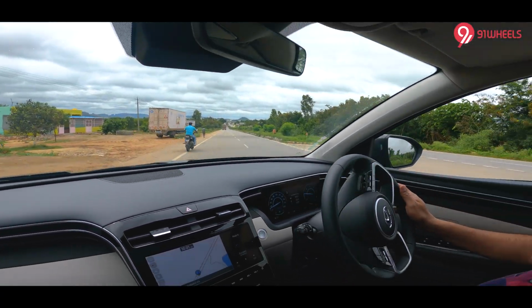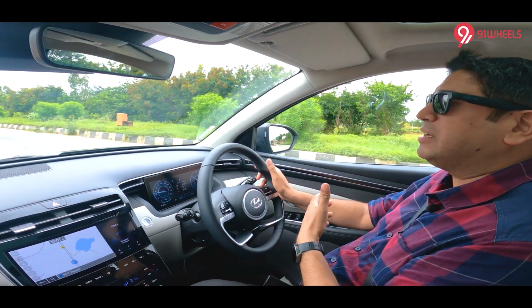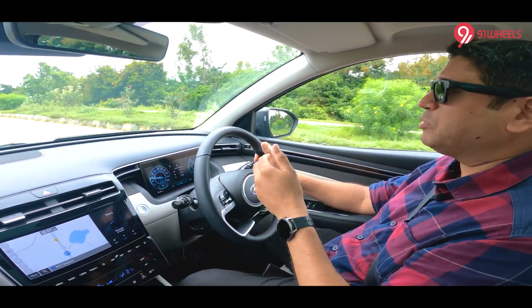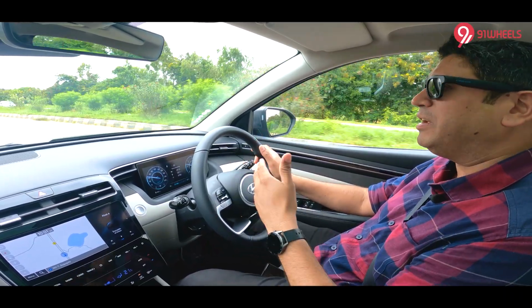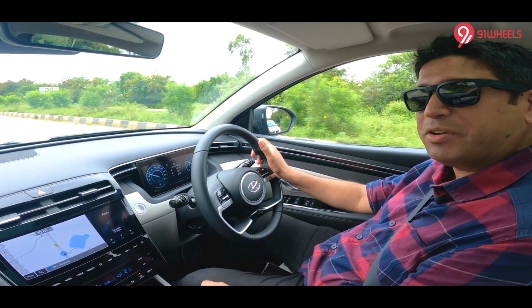We have done 67 kilometers and taken a U-turn. The U-turn is very essential because this is a hilly terrain and there are elevation changes. So the aim is to do the same route on the way back, so any changes in elevation will be basically negated, they'll be erased. So very essential for a genuine economy run.